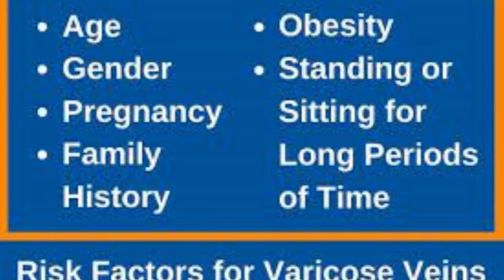Pregnancy. During pregnancy, the volume of blood in your body increases. This change supports the growing fetus, but it can also produce an unfortunate side effect, that is, enlarged veins in your legs. Hormonal changes during pregnancy may also play a role. Family history. If other family members had varicose veins, there is a greater chance you will have too.